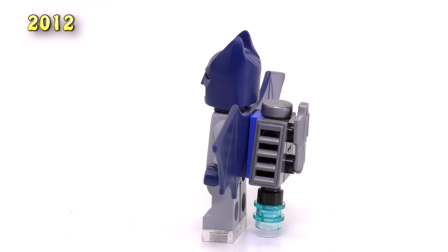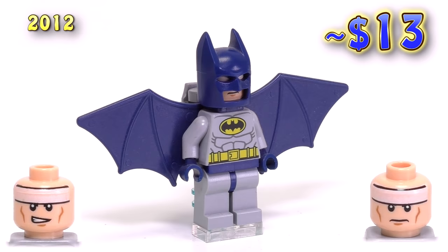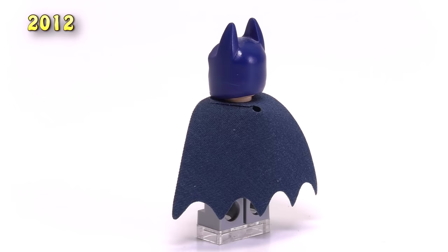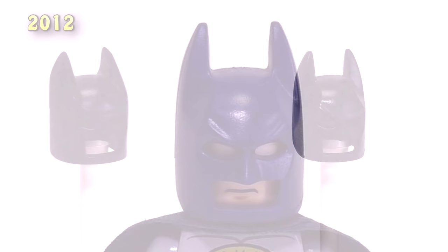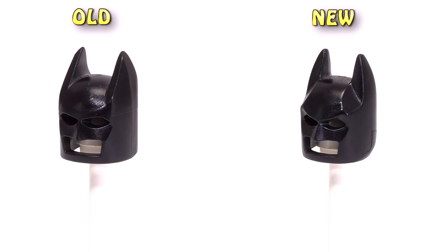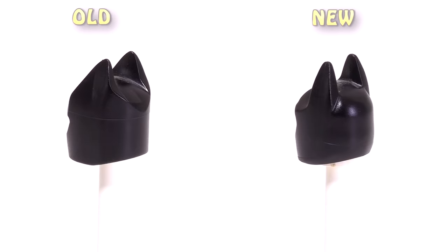He has dual molded faces, and here is basically the next version of him. The only difference is that he now has a blue cape, but wait a second, you might have noticed the difference. Also, the helmet has finally changed, or the cowl. Here is a close-up of the old and new cowls side by side. The back curves in a bit, and the shape of the points on the top is very, very different. Altogether, the mask is a bit more expressive, and Lego is still producing this one a lot.